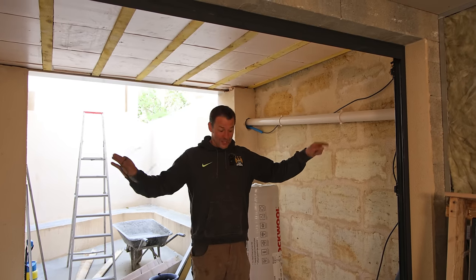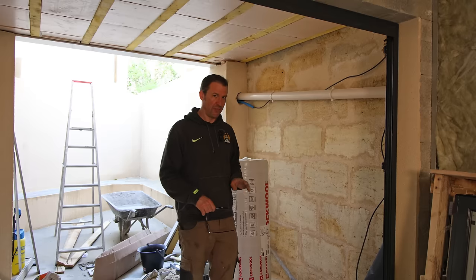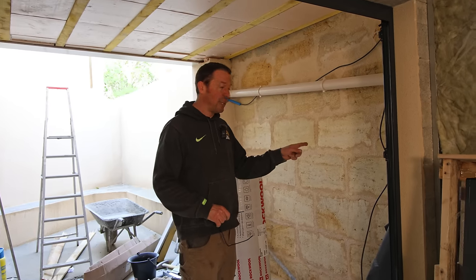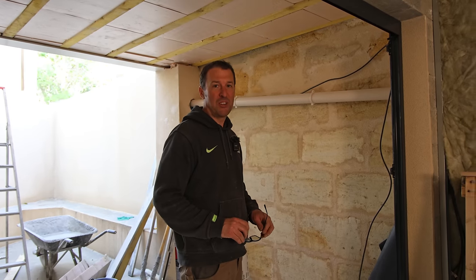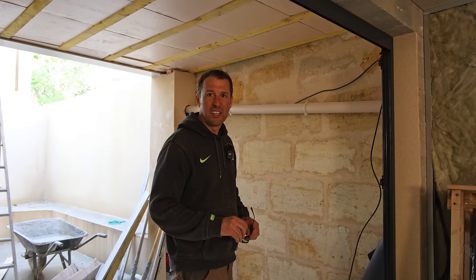So I've drilled all those, countersunk the ones in the bottom. It got a little bit boring, I think, for viewers, so Anna switched off. I'm going to need you now, Anna, so if you can put the camera back on the ladder, the make-do camera stand, and we'll do another time-lapse, eh? Sounds good.